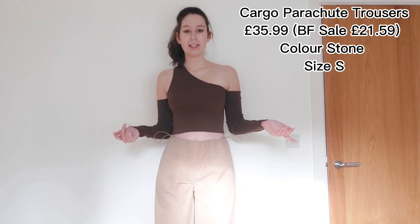I'm going to put the prices on the screen here. For the parachute cargo pants, I'm going to give 100 out of 10. These are the perfect cargo pants that ever existed.